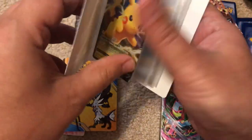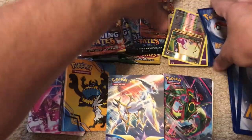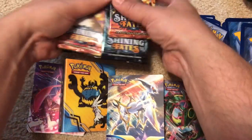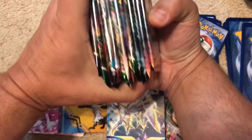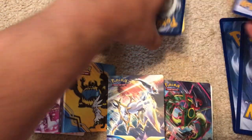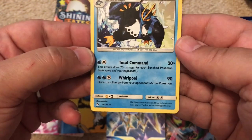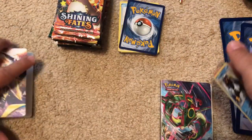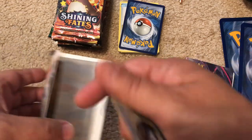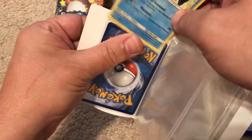30 pages, so I'm gonna need to put them back to back on each page. Just wanted to, since this is my first time with these albums. So here are all of the booster packs we're gonna open right here. Now let's go through these cards, see what we have. Okay, first one is Empoleon. So we've got one page done.